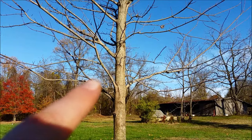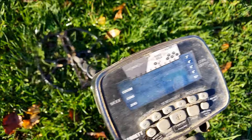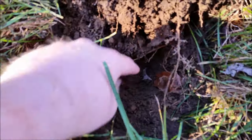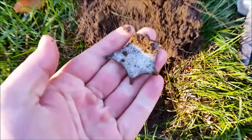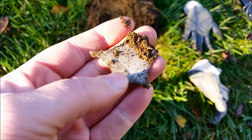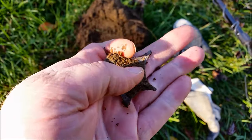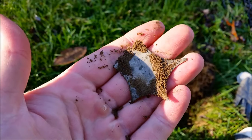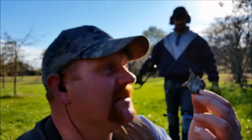I had you hung up from this tree here to do the intro. Five feet away from that tree, 82-83 signal. That sounds tasty. Some odd shaped, shiny looking thing. It has fancy. What is that? Is that silver? That looks silver to me. I think I got silver, buddy. I don't know what it is, but it looks like silver and it rang up like silver. It has fancy. What?